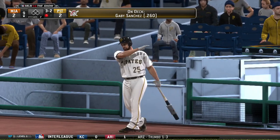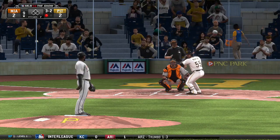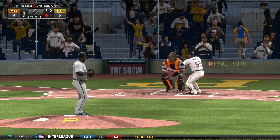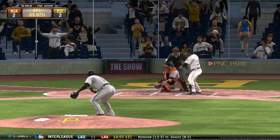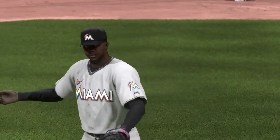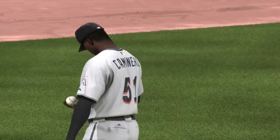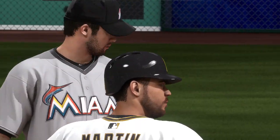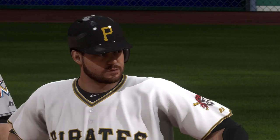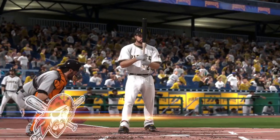Gabby Sanchez waits on deck. And he lays off ball 4, so now the potential winning run is aboard at first. That's an easy take right there on the 3-2 pitch. Not all that inviting at all. You want to at least make the guy think about hacking up there. Instead, now he's on with 1 away.